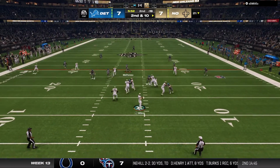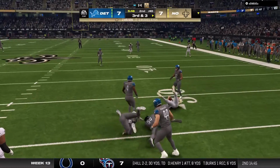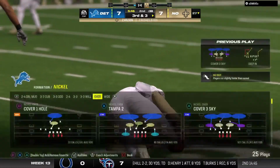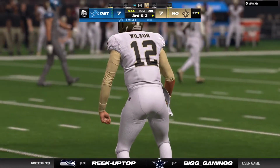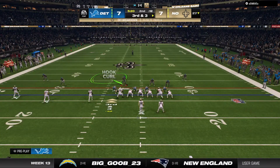To throw is Wilson. Eluding the pressure right. And he's going to get 7 out of this before being taken down at the 27. And the Lions going with an extra DB here on 3rd down.